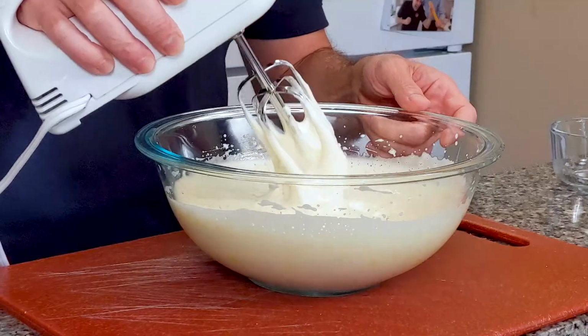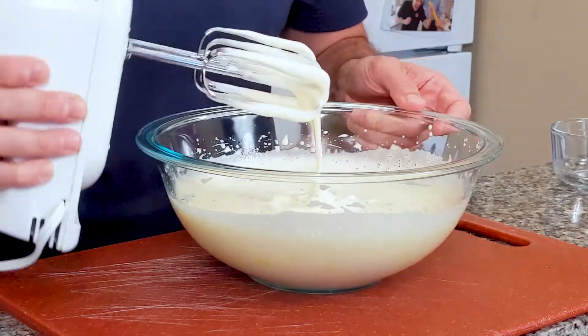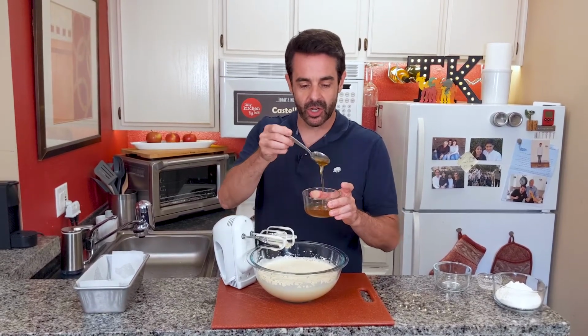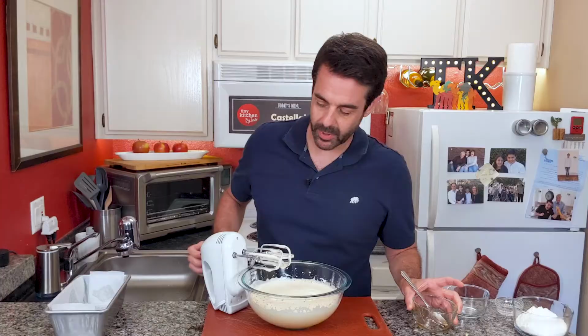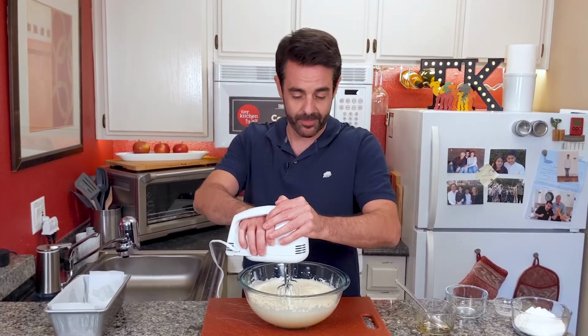All right, look at that. Oh, and look how it just sort of drizzles out into these great ribbons. Next, we're gonna add our honey. Now, I added just a touch of water to this to make the honey all nice and loose so it's not too thick. Just go ahead and pour that in. We're gonna hit this with the mixer for just a couple seconds to get it all nice and incorporated.